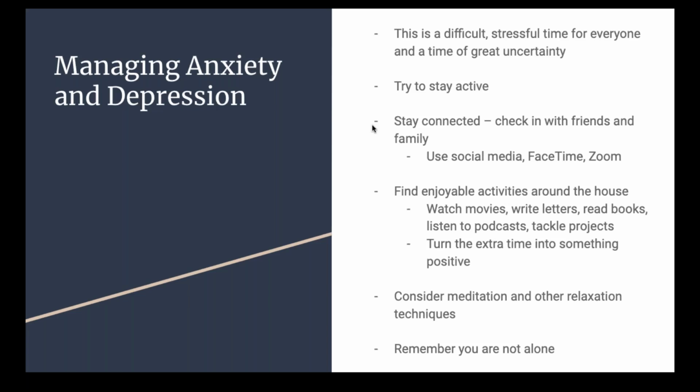It's also so important to stay connected to people. So you should check in with friends and family. It's also difficult. You can't go see people, but there's so many wonderful ways to be in contact with people now through social media or FaceTime on your phone, or if you've used Zoom, there's lots of different ways that you can find to stay in touch with people.